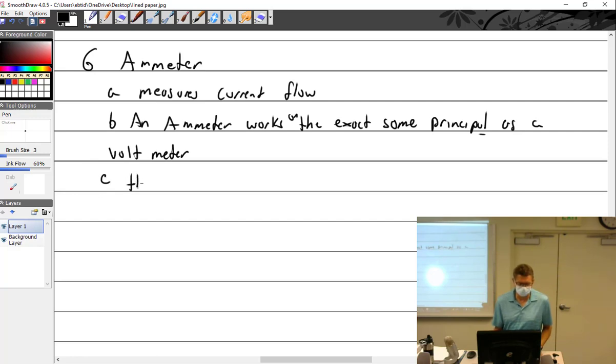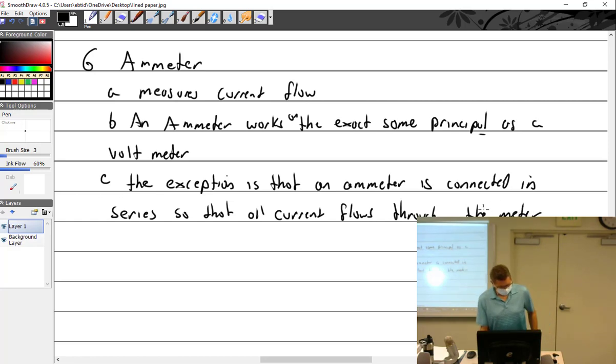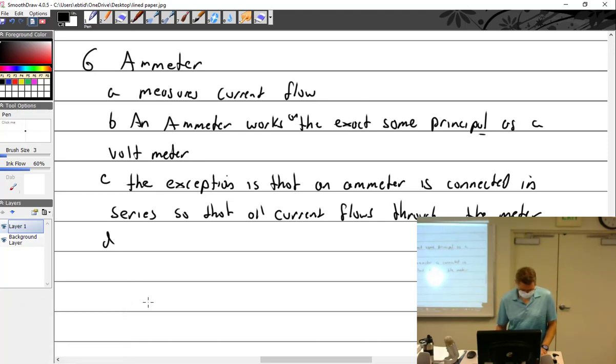The exception is that an ammeter is connected in series, so that all current flows to the meter. And of course, if you had a very, very high resistance ammeter, what would the current do? Kind of stop. It would flow, but not too much. One more point.